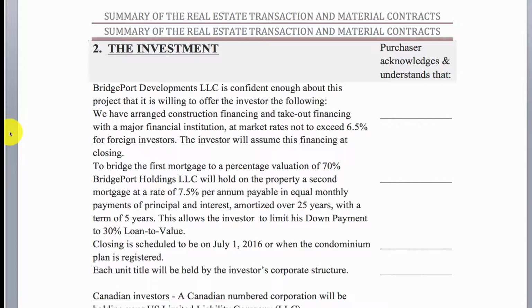And if we obtain at closing, at transfer, rates that are better than that, this is what the investor will be paying. Okay? You will assume this mortgage at closing. Closing is basically the effective date. It is the date at which the condominium corporation is registered and the lender is satisfied that the unit is completed.